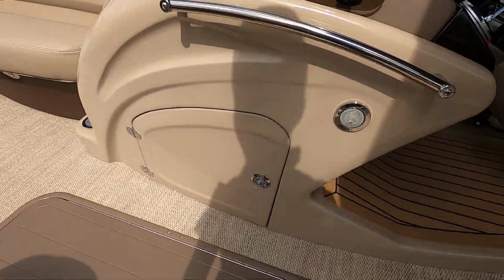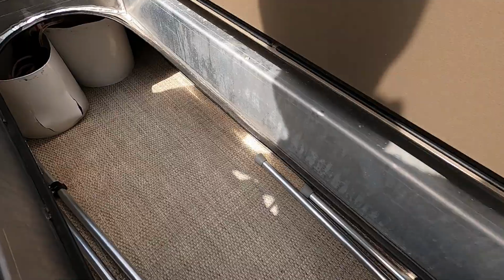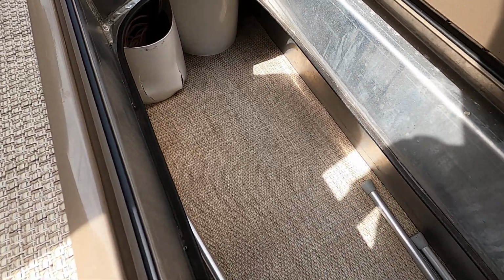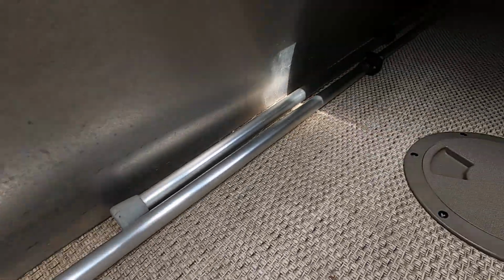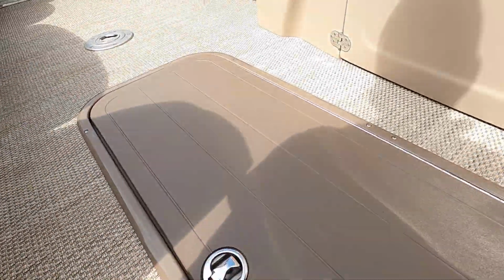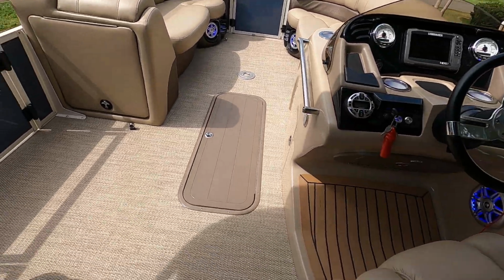integrated stereo. You've got the center pontoon storage. This is really handy, especially if you got the Tritoon anyway. They even went through the trouble to put that aqua weave vinyl flooring down there as well, which I just thought was really cool. You've got an anchor down there, and this is just a large storage compartment down there. If you're doing any skiing or anything like that, that comes in handy greatly.